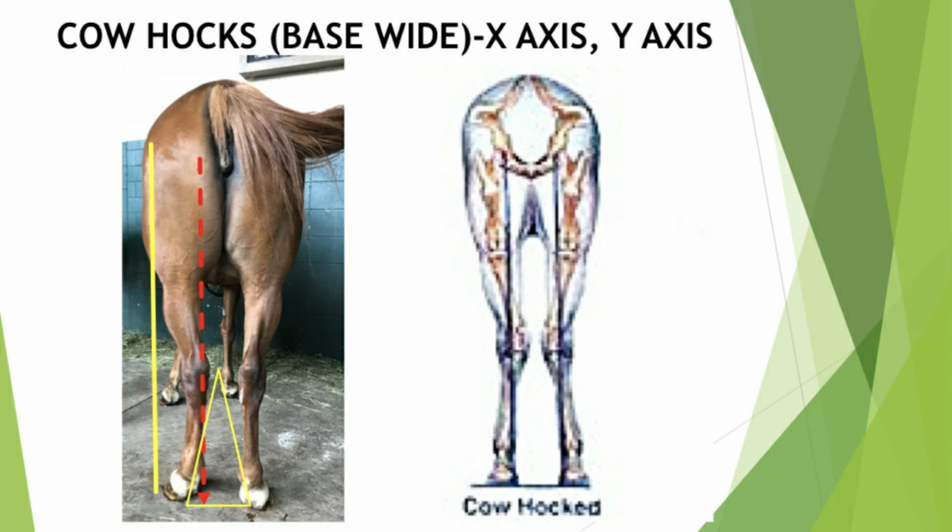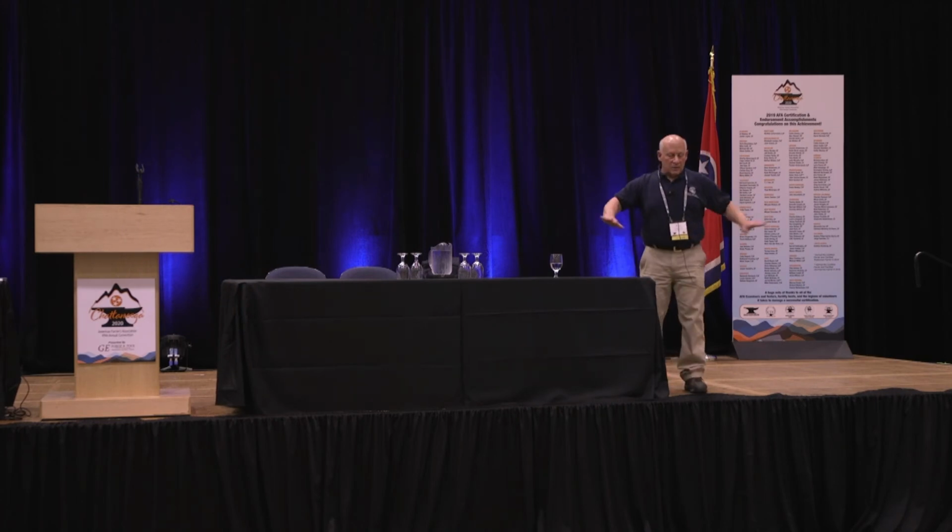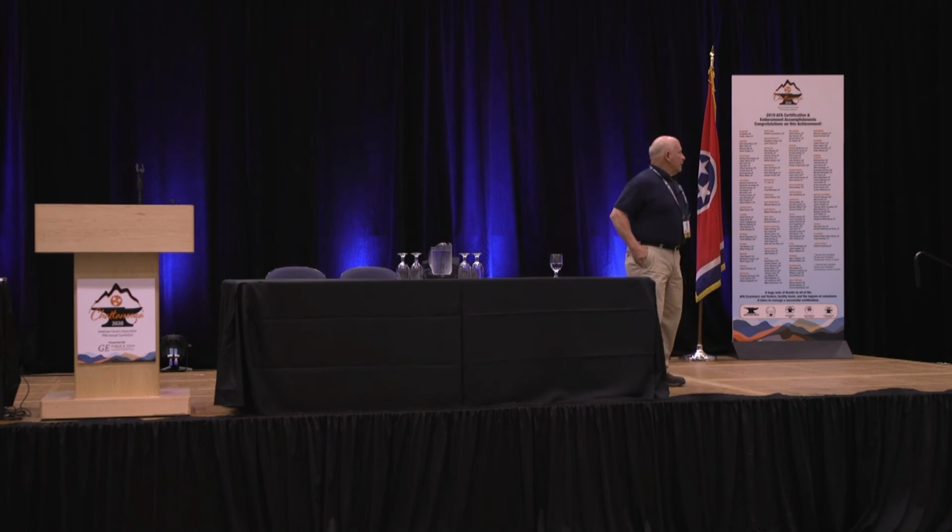So this is not even a good picture of a cow hock horse, but it's the best one I could take. And you see the right side up triangle. But you see the main thing is the hocks are in like I like, but the cannon bones are not parallel. That's the giveaway. Unparallel cannon bones. And this horse is not a terrible example, but the graphic shows you a little bit better. But the outside of the hip is outside the hip plumb line. Next.